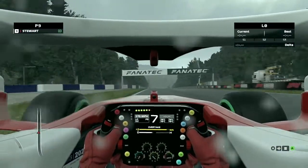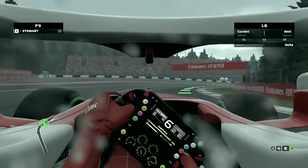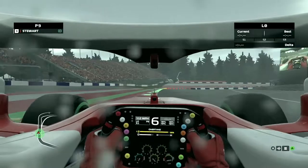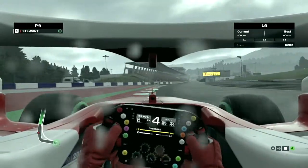We unfortunately don't have a fresh set of inters for this final stint, so we're on used inters at the moment. I think these are the ones from Quali 1.